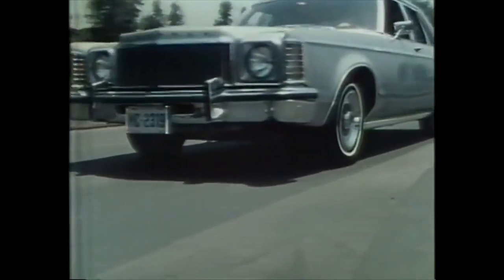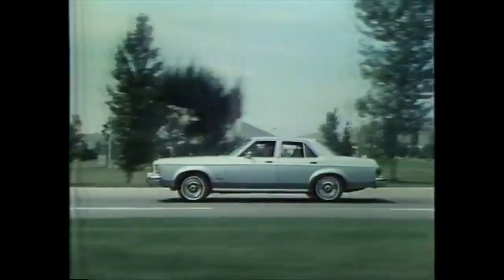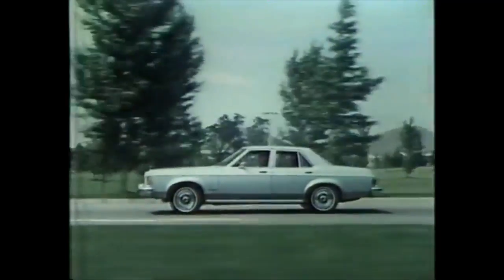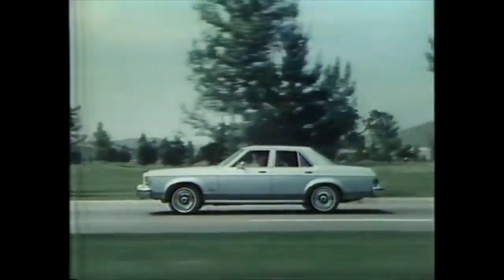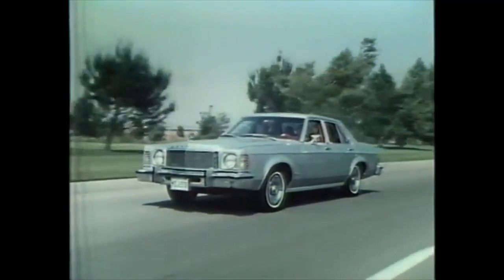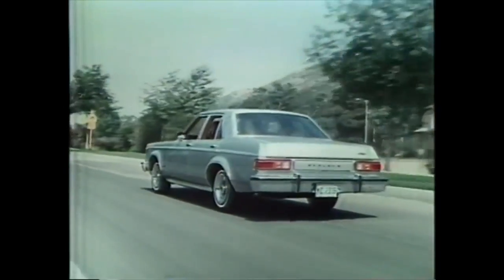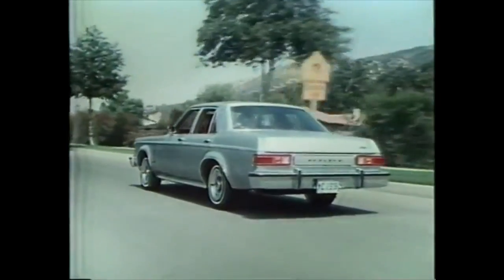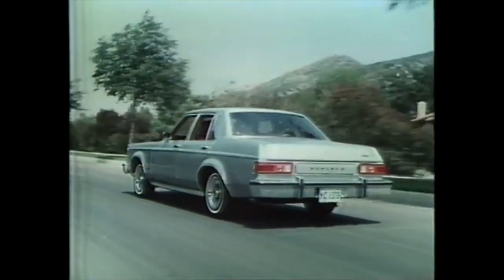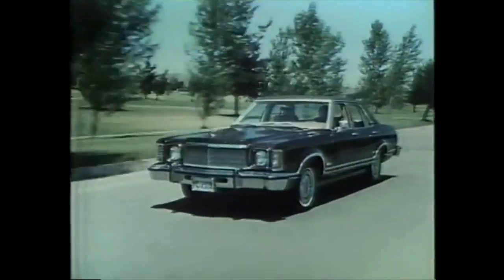Manual front disc brakes are standard on the Monarch for smooth, sure stops. And for operating economy, the car weighs substantially less than most standard-size cars. And you have a choice of either 6- or 8-cylinder engines to suit your individual driving preferences. Ask your salesman for details about engines and transmissions. Mercury Monarch and Mercury Monarch Ghia.